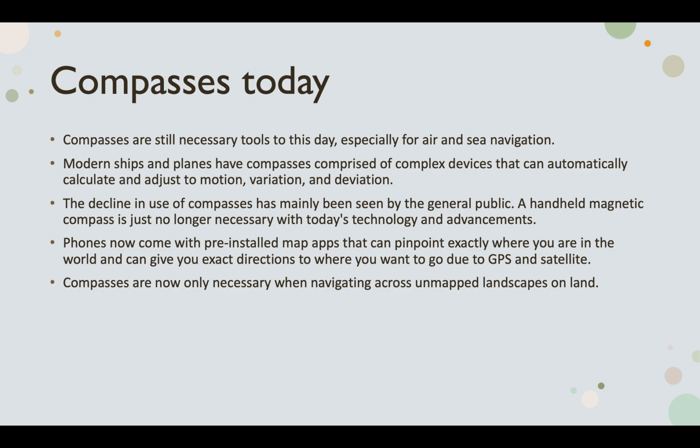The decline in use of compasses has mainly been seen by the general public. A handheld magnetic compass is just no longer necessary with today's technological advancements. Phones now also come with pre-installed map apps that can pinpoint exactly where you are in the world and can give you exact directions to where you want to go due to GPS and satellite. Compasses are now only necessary when navigating across unmapped landscapes on land.